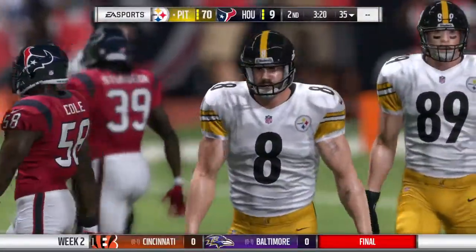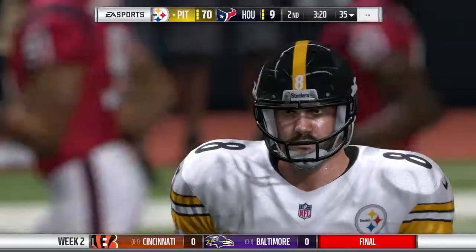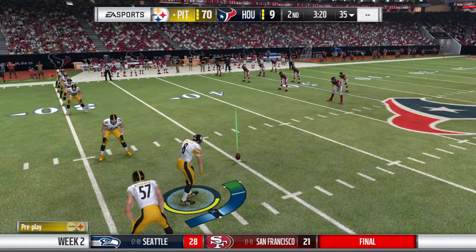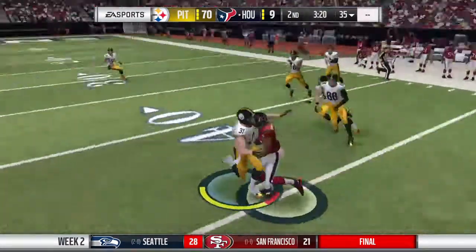And how about the extension of the lead? This one felt a lot like, you remember Seattle, Denver, Super Bowl 48, Percy Harvin to start the second half? Seattle was already firmly in control. Now, they feel like they can't be caught. Yeah, they are firmly in control right now.